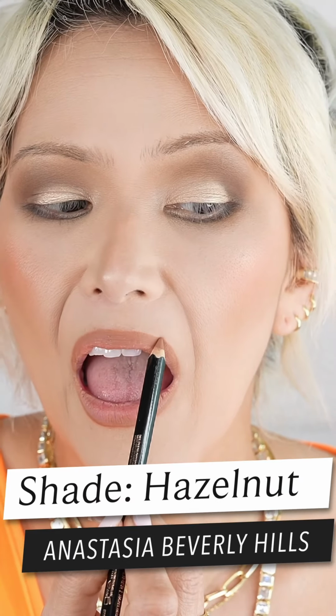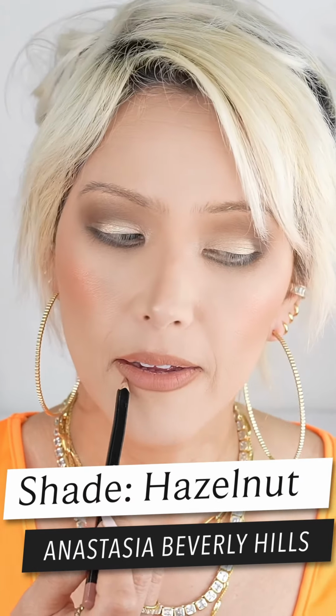Now that I have all my makeup on, I'm going in with my Anastasia Beverly Hills lip liner in Hazelnut. This lip liner just really gives me that precision, and then I'll go back in with the Too Faced lip liner and fill in the rest, and that really avoids the irritation around my mouth.